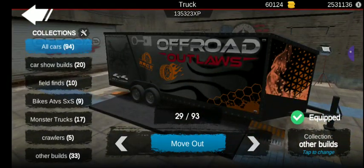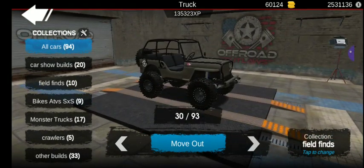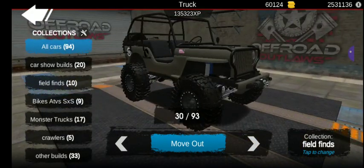Then we got my trailer. Yeah, you don't know too much about that. Yeah, it's not like you know much about that.